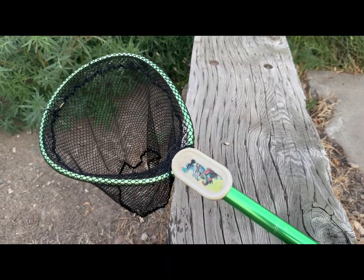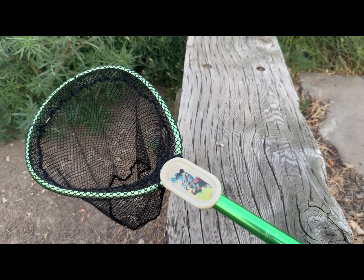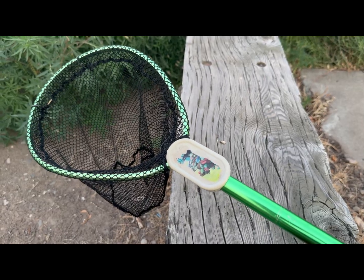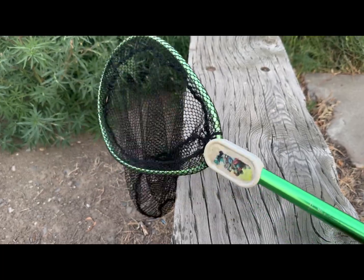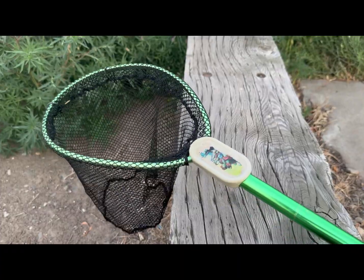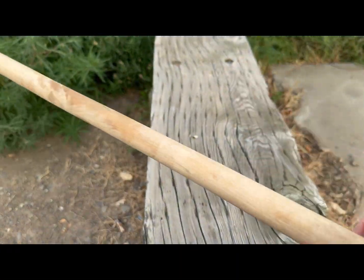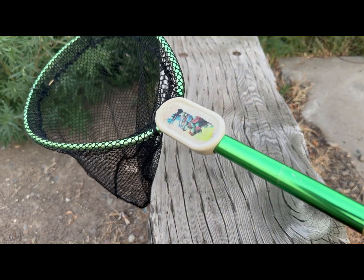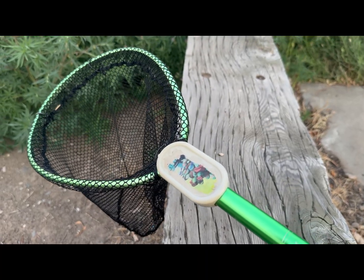The way I ended up with this Ninja Turtle net a few years ago at Bi-Mart, these were being sold for little kids and they were on clearance at the end of the summer. I think I paid like a whole $2 or $3 for it. And I had a choice. It was either Ninja Turtle or Barbie. I modified it and I put a handle on it that makes a little over 3 feet. That seems to be about the right length for catching crawdads in a shallow river or creek.